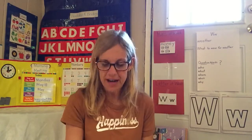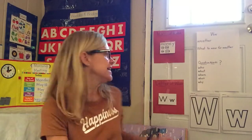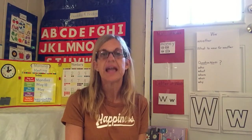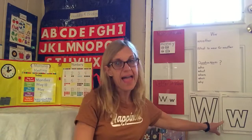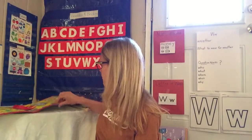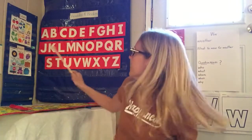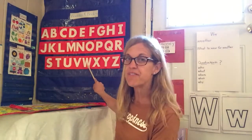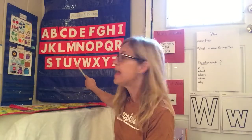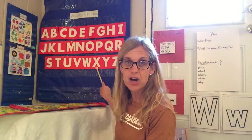So, like I said, we're learning a new letter, and our letter is W. Let's look at the big W and the little w. Do they look the same or do they look different? Yes, besides their size, they look the same. The capital W and the lowercase w are made the same way. Now, where is W in the alphabet? Yes, it is at the end of the alphabet. Here's W. It comes after the letter V, and it comes before the letter X.